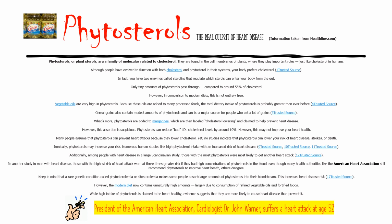Vegetable oils are very high in phytosterols because these oils are added to many processed foods. The total dietary intake of phytosterols is probably greater than ever before. Cereal grains also contain modest amounts of phytosterols and can be a major source for people who eat a lot of grains. What's more, phytosterols are added to margarines, which are then labeled "cholesterol lowering" and claimed to help prevent heart disease. However, this assertion is suspicious.